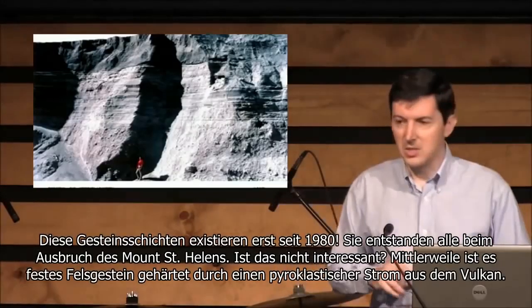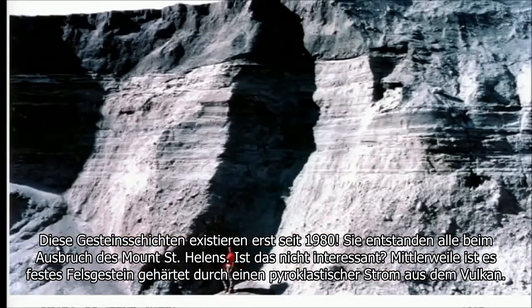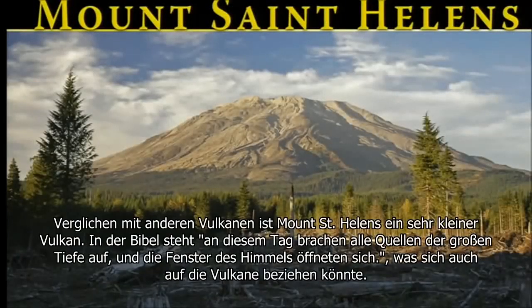Those layers did not exist before 1980. Those were all produced in the Mount St. Helens eruptions. Isn't that interesting? And they're solid rock now. They were formed by a pyroclastic flow that came out of that volcano. And Mount St. Helens was a small volcano by volcano standards, really.